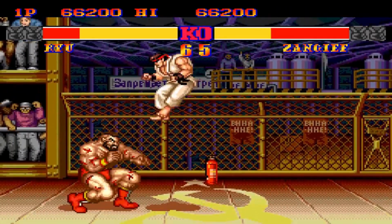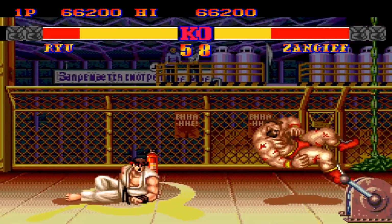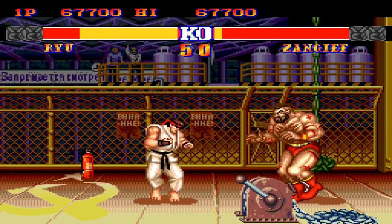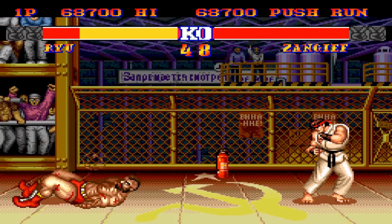But this is a great port of Street Fighter 2. Similarly to the Mega Drive version, if you're going to play this on the Mega Drive or Genesis, you want that 6-button controller. It really makes all the difference. Same thing here.